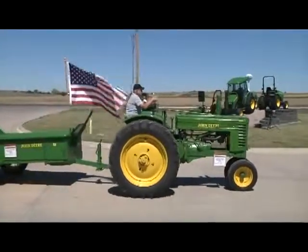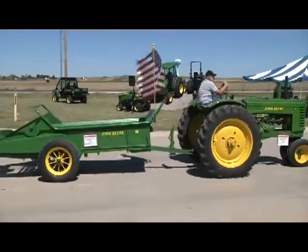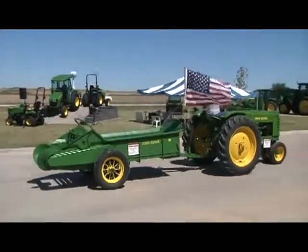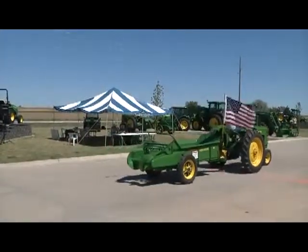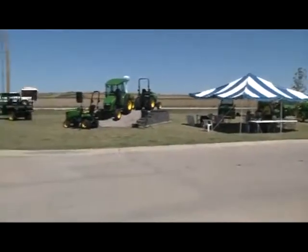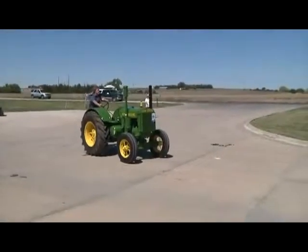All right, ladies and gentlemen, here's our old friend Jerry Hill from Norcatur, Kansas, ladies and gentlemen, a 1939 John Deere A. And it looks like he's got the old manure spreader behind him. Absolutely. Jerry Hill, a 1939 John Deere A and a 1951 manure hauler. They're also for hire.